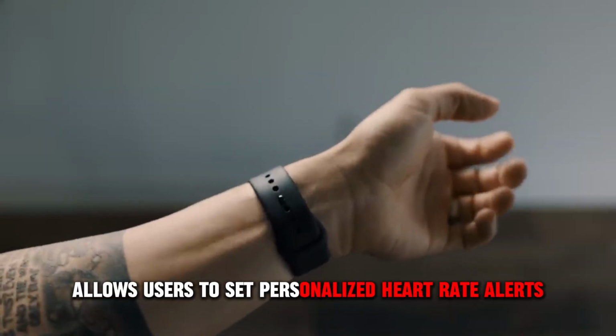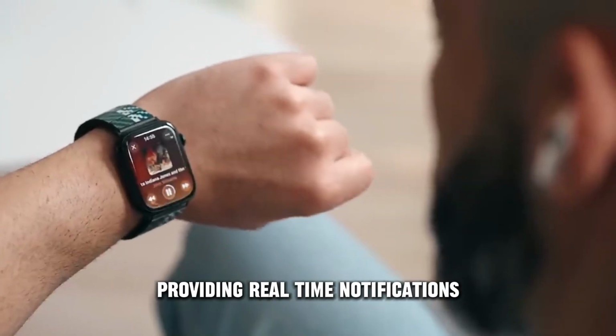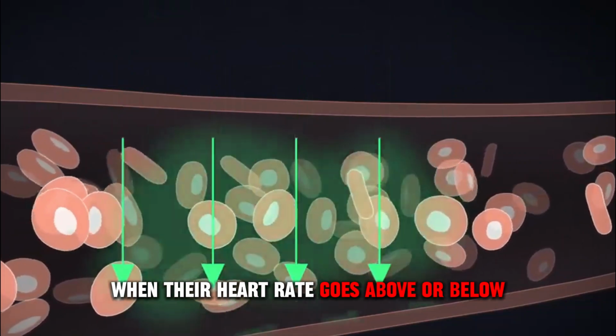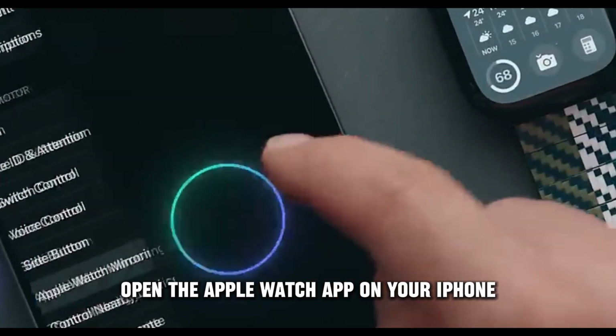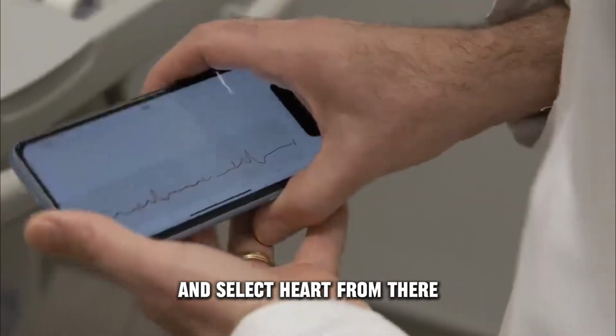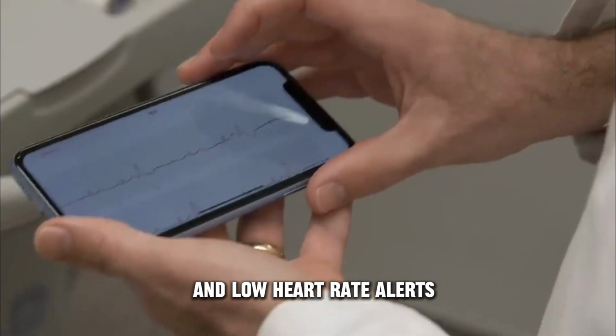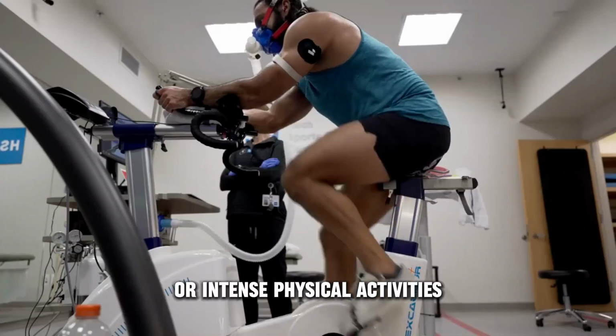The Apple Watch allows users to set personalized heart rate alerts, providing real-time notifications when their heart rate goes above or below a specified threshold. To set up these alerts, open the Apple Watch app on your iPhone, navigate to the My Watch tab, and select Heart. From there, you can configure your high and low heart rate alerts. This feature is especially useful during workouts or intense physical activities.